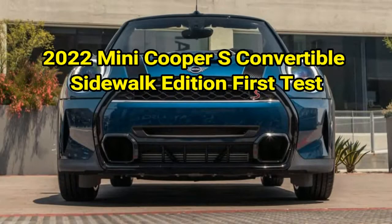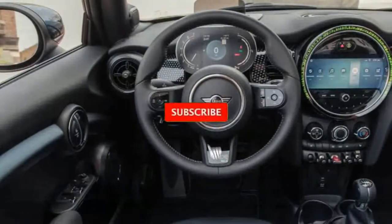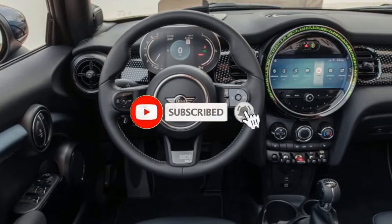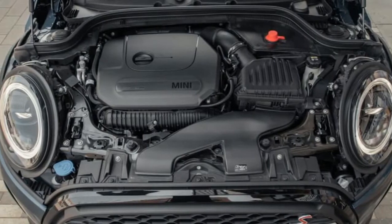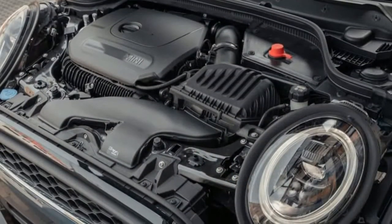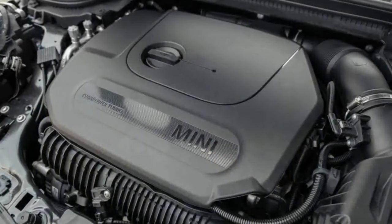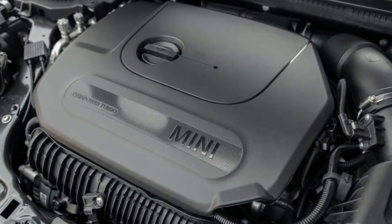2022 Mini Cooper S Convertible Sidewalk Edition First Test. When the 2022 Mini Cooper S Convertible Sidewalk Edition arrived, we wondered if this flashy subcompact drove with charisma to match its extroverted appearance. It certainly looks like a car that belongs on twisting roads thanks to its racing stripes, a checkered flag roof, and muscular bodywork to set it apart from base Cooper models.